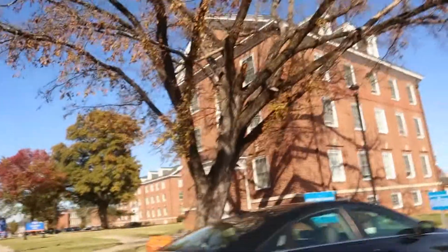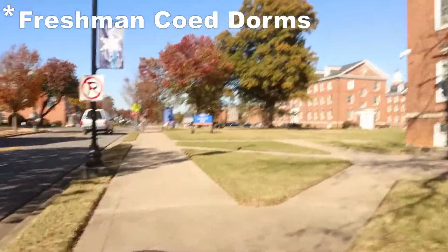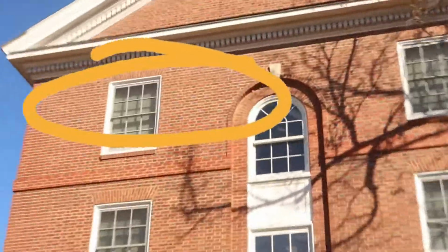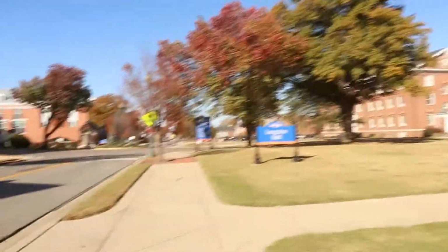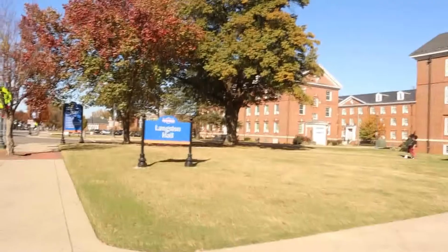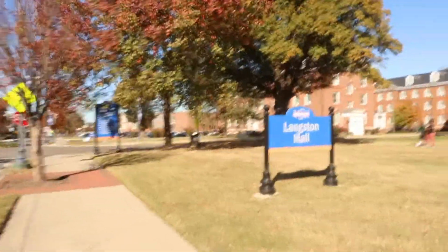This is the honors dorm. It was one of the only co-ed dorms on campus. It's called Singleton Hall. I stayed on the 3rd floor. If you can see, that was my window. So Singleton Hall. Another one of the freshman co-ed dorms was actually right next to us, which was Seward Hall, right there.